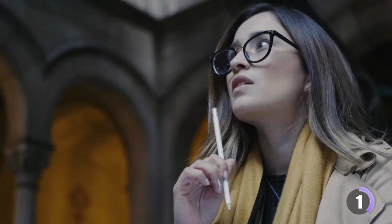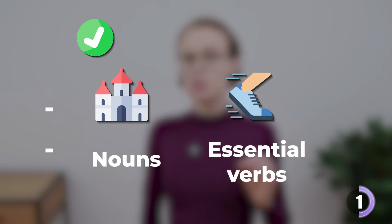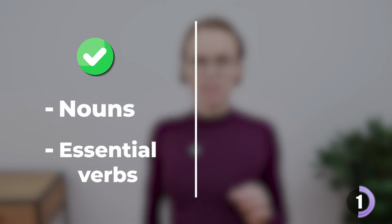These notes are only used for a few minutes after the listening section, and they are destroyed at the end of the test. They only need to refresh your memory for the time you're answering the questions. All you need to write are the most important words that help you remember. Focus on nouns and essential verbs. You don't need to write down details or filler words.